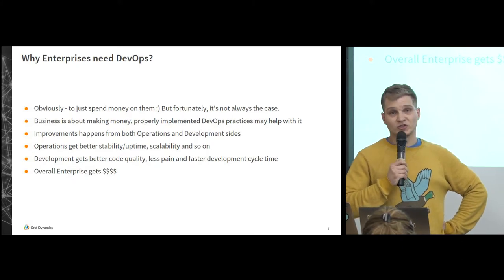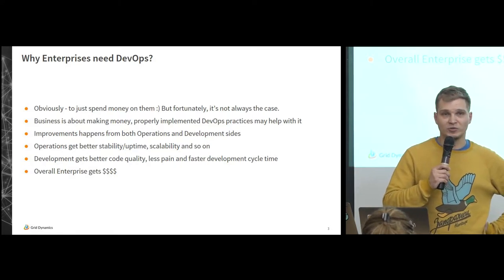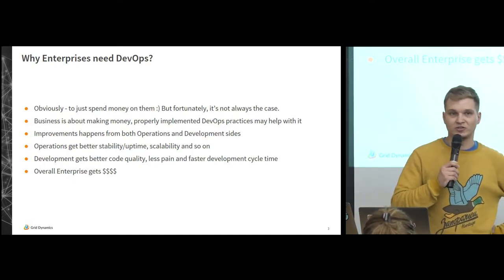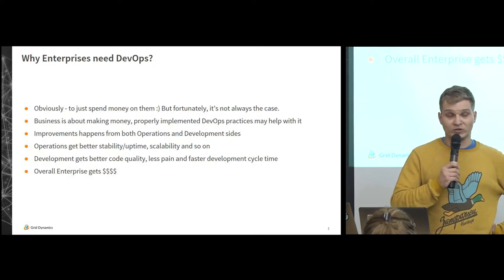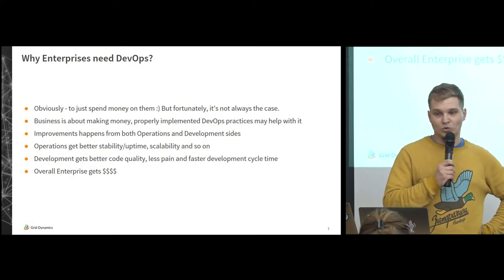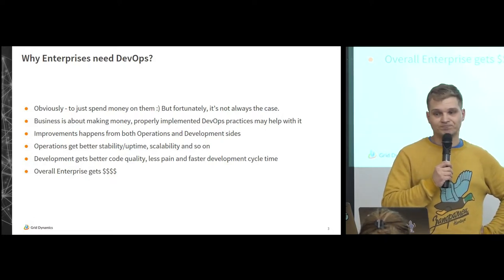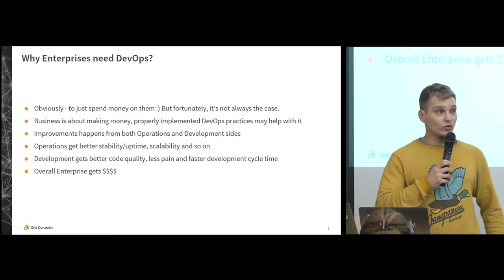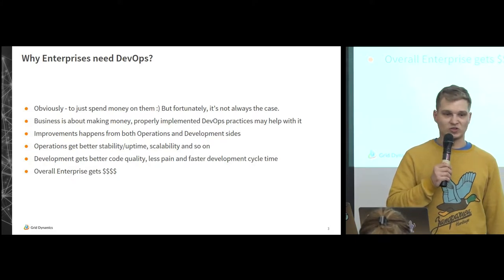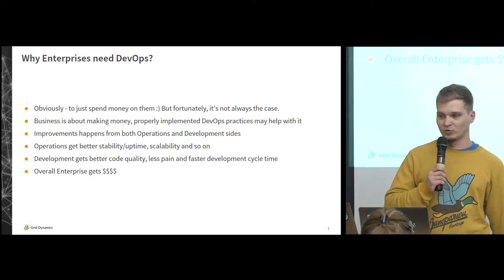When implementing DevOps practices, improvements are happening from both operations and development sides. So operations get better stability of running applications, better uptime, less headache while maintaining them, better scalability, and so on. I would say that we could even eliminate the need for operations at all. And developers on the other side get better code quality, less pain while trying to build and deploy it, and overall faster development cycle time. And so overall enterprise gets more money. It becomes more profitable while the DevOps processes and approaches are being adopted, and it becomes easier to develop new features which are being required on the market.